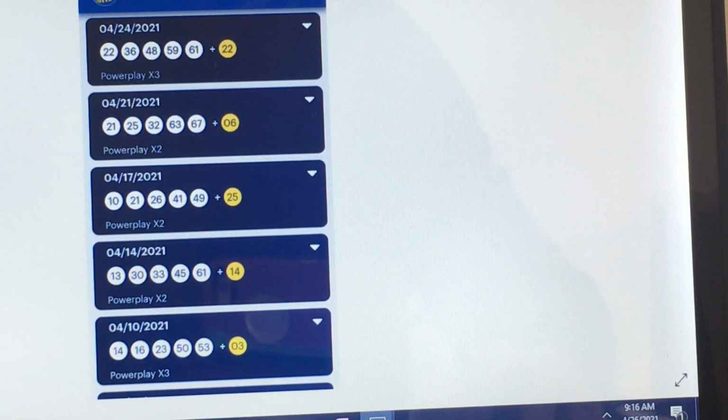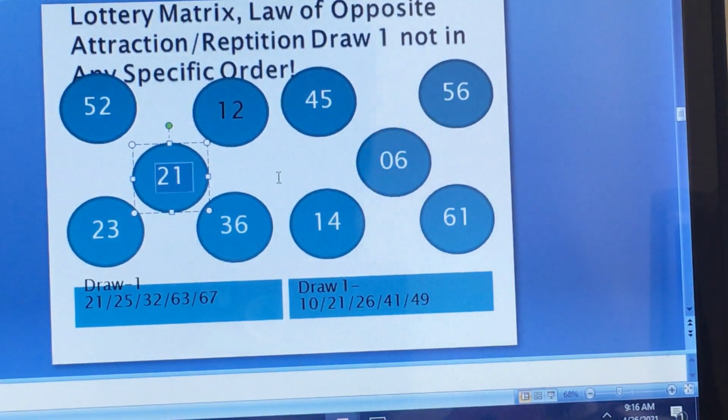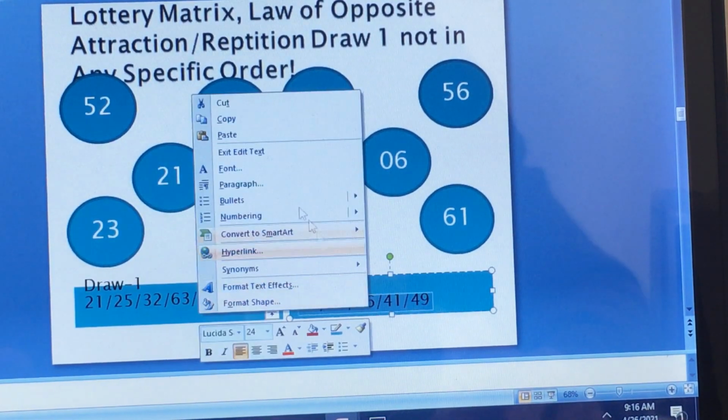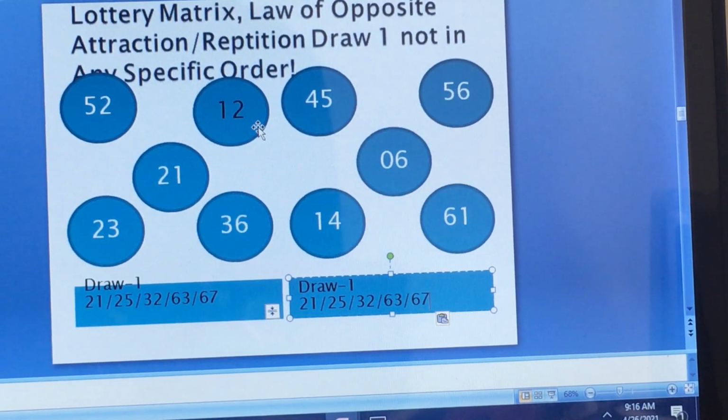59, 61. So let's look at the opposite attraction formula. None of these would eliminate the winning number either using the law of opposite attraction, because that 21 and 23 got close because it was 22 that got drawn, not 21 or 23. It will work also. If you use opposite attraction formulas, it will work for the first one out. You get 21, 25, 32, 63, and 67. Remember, even though you eliminate a lot of winning numbers, you still need the grid. You need the invisible number to really clinch the game, hitting that jackpot. If you have the invisible number system, you're going to hit that jackpot.